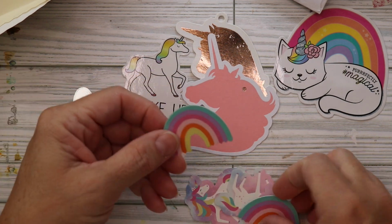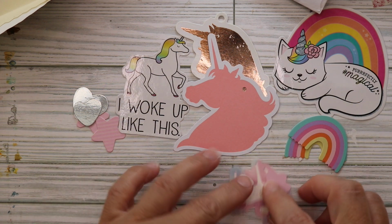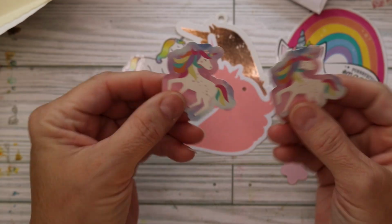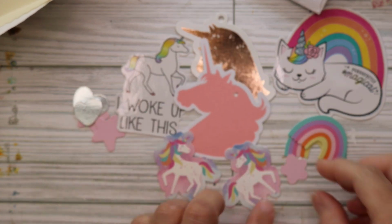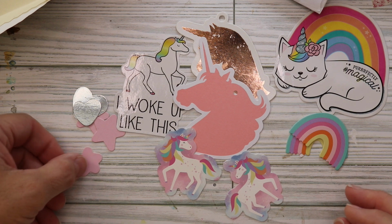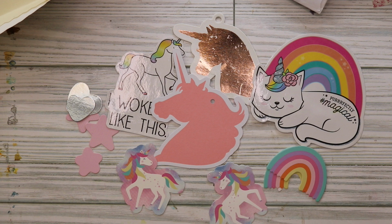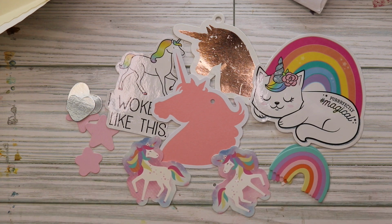Look at the cute little rainbows. They're so adorable. And then we have these cute little unicorns. So cute. And then another star. Look how cute. Leanna, I love it all. It's all adorable. Can't wait to use it in my unicorn journal, which I haven't started yet, but I can't wait. Thank you so much.